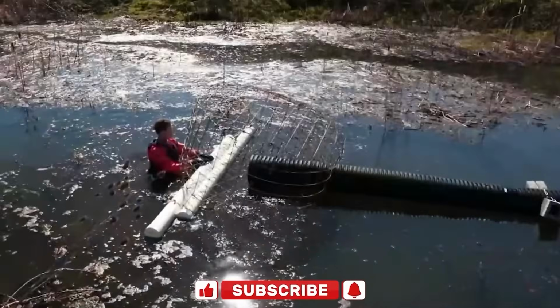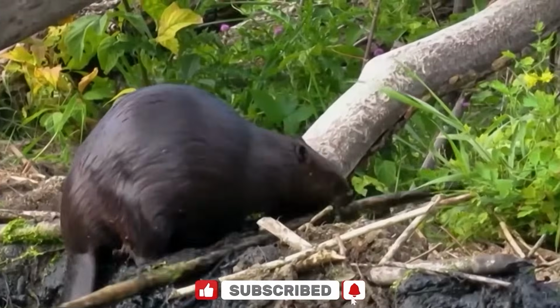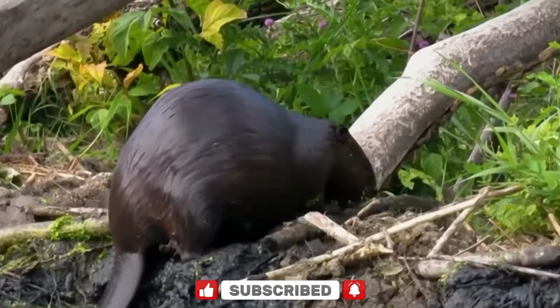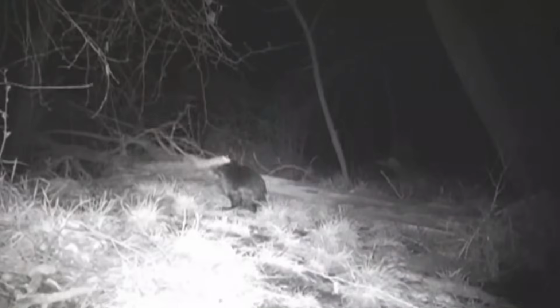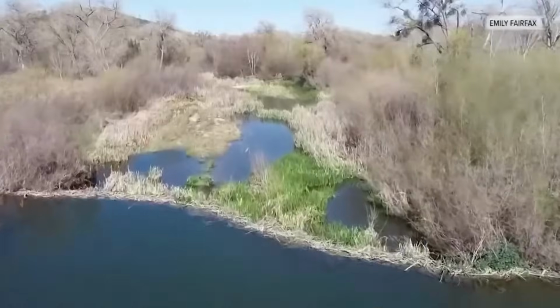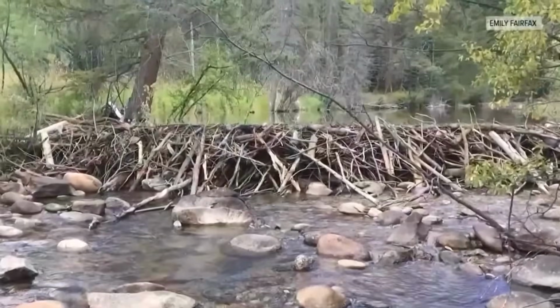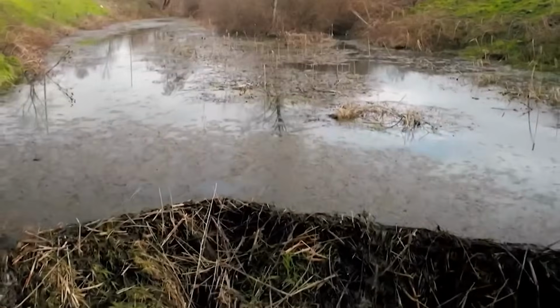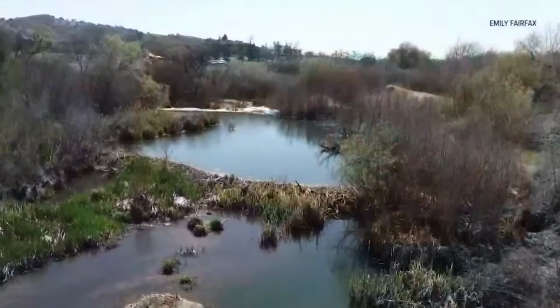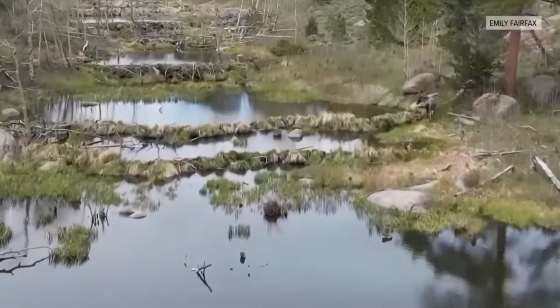By 2006, researchers counted over 30 dams built by the beavers. These weren't just piles of sticks, they were mini ecosystems. The dams slowed down the river's flow, which allowed water to spread out, seep into the ground, and refill underground aquifers. Ponds formed, wetlands returned, and with them came life. Birds began to reappear in numbers not seen for decades. Fish and insects flourished. The willow flycatcher, an endangered bird that had all but vanished from the region, returned to nest in the newly formed wetlands.